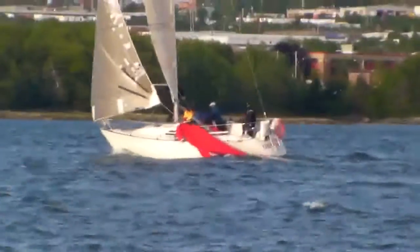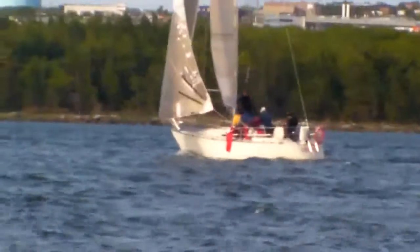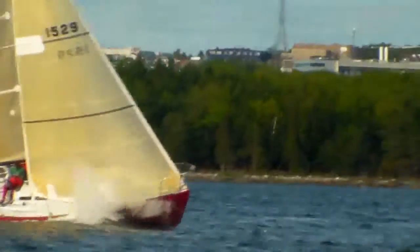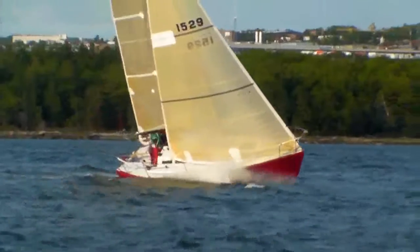That's not fast. As long as you always do that. Yeah, it works. There we go in the boat. There's the J30. So that's pretty good. Trim. That boat's just trim. It's pounding those waves.